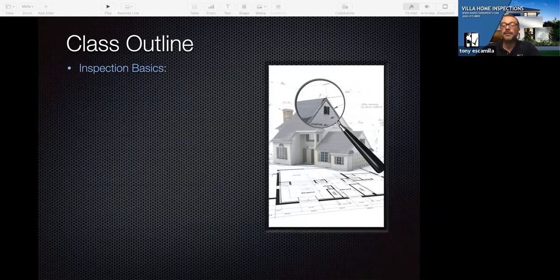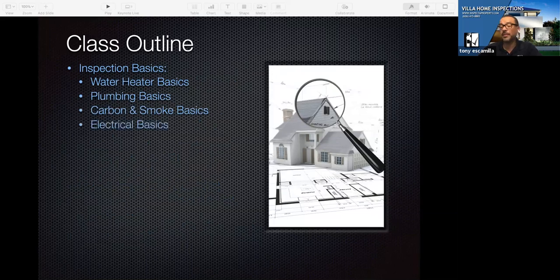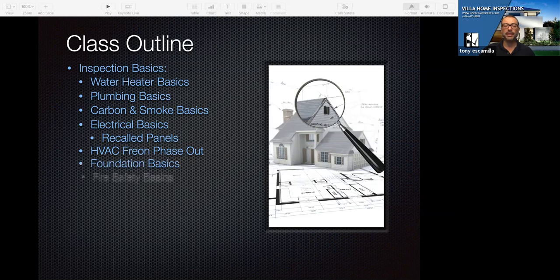On the inspection basics, here's some of the things that we're going to cover. Water heater basics, plumbing basics, carbon monoxide and smoke alarms. I get a lot of questions about that, by the way. I still get a lot of questions. Electrical basics. Recalled panels. There are some dangerous panels out there that I see on a regular basis. HVAC, the Freon phase out of 2020. Foundation basics. And fire safety.